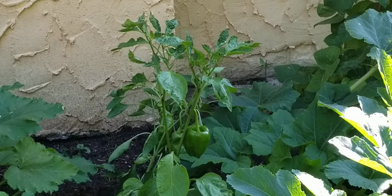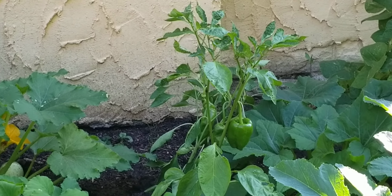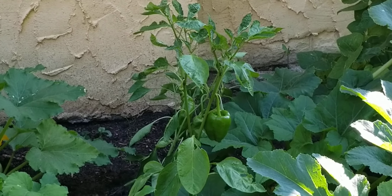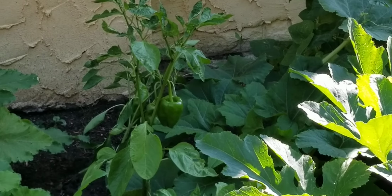That is a beautiful plant. It only has one bell pepper on it right now, but it does have a few coming on, and it is still blooming. So we'll see if we get enough hot weather out of this to finish that on up.